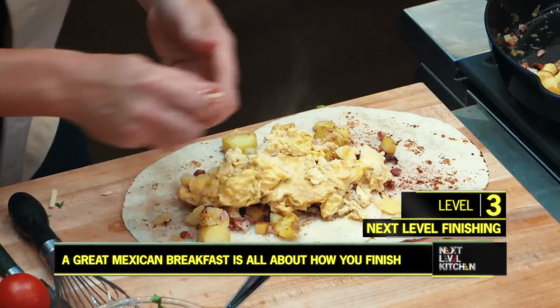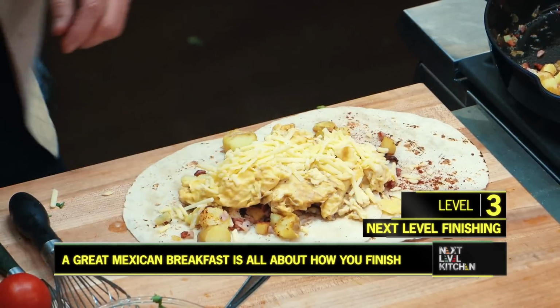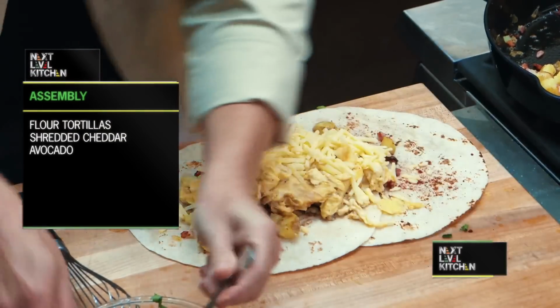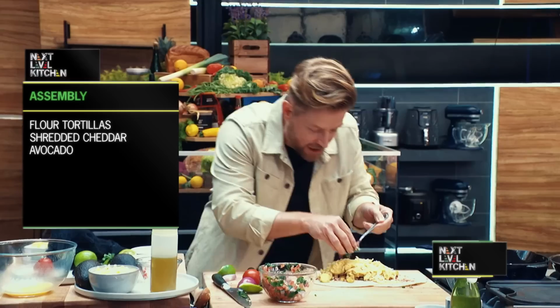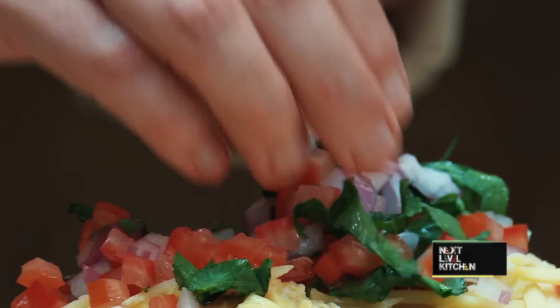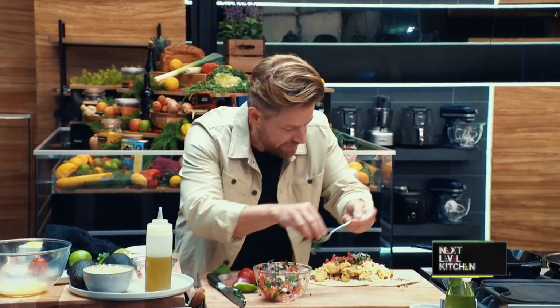I'm gonna add a little bit of my cheese right on top of the hot eggs. Yes, because we want that to melt. A little bit of salt, and then I'm gonna top it with some pico de gallo and some avocados. Gonna make it nice and cooling. Love that. Get that fresh flavor in there. And then we'll see if I can roll this up.